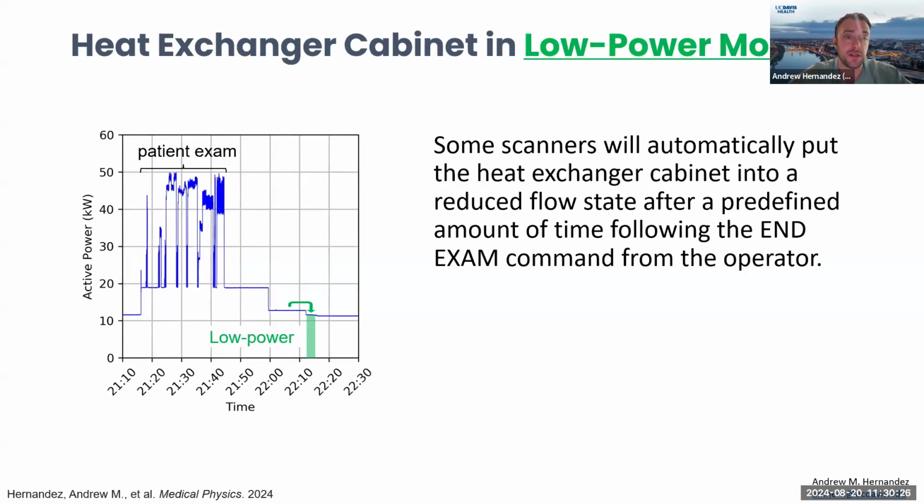Additionally, these systems can be put into low power mode. Essentially that is the heat exchanger cabinets. These heat exchanger cabinets are not only used for cooling the liquid helium, but they're also used for dissipating some of the heat generated by ohmic losses, or essentially from the gradient coils heating up when they're operating. And really, depending upon the vendor, the time and the steps taken to get into this low power mode change. For one of the vendors, it automatically gets put into the state after a predefined amount of time after the end exam command. That means on the actual console, when a technologist is scanning a patient, they have to click end exam, and then there's a predefined amount of time until the system goes into low power. And so, next slide.